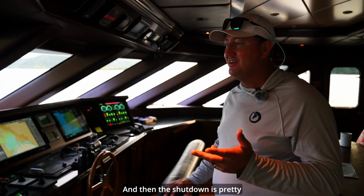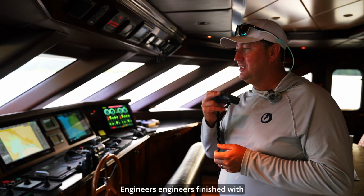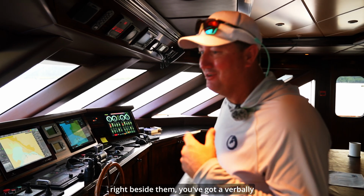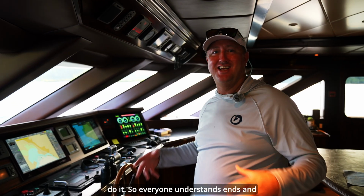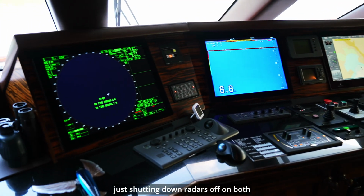And then the shutdown is pretty important. We always call the engineers: finish with engines, thanks. Even if you see them right beside them, you've got to verbally do it so everyone understands engines are shutting down. Radar's off on both sides.